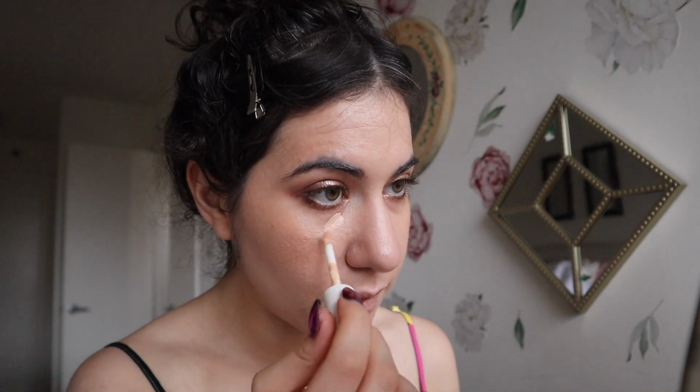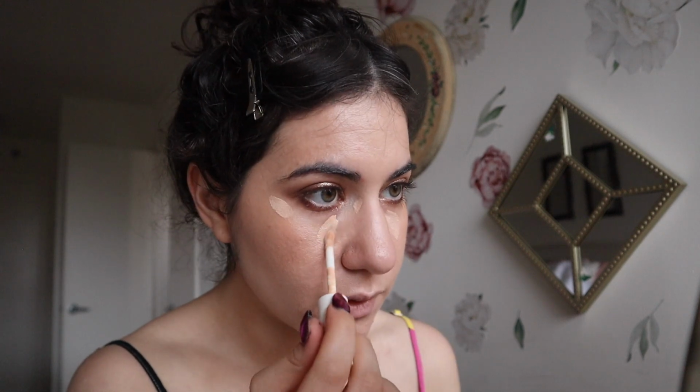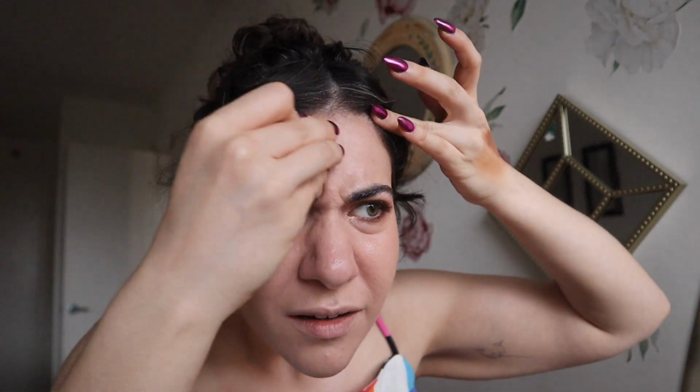So I'm gonna use the Glowish concealer. This is very lightweight stuff. And I'm just gonna put it on my actual dark circles. I don't have or use a technique that's different from other people when it comes to this. I think the skin looks pretty decent. I'm gonna pat out that line. Maybe I'll powder that line.